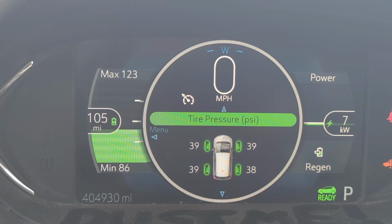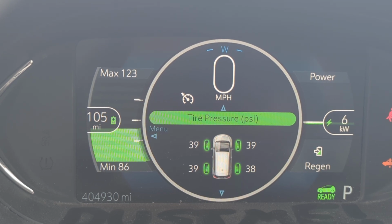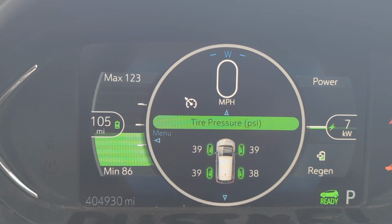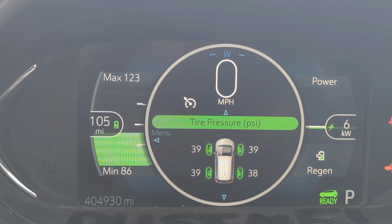But yeah, the car is due for all of its 3 coolant reservoirs to be changed because it's supposed to be done every 150,000 miles according to the manual, and the last time I had it done was around 250 something thousand. So it's probably technically overdue now for that. But that's like $600, $200 a reservoir. So I'm gonna get to it.